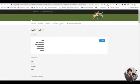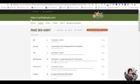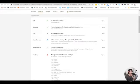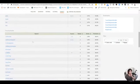So, title, you do have a title. You're in Grand Rapids, it looks like. No H1s. You do have an H3, so your title text can really be improved. Density, take a look at it real quick.